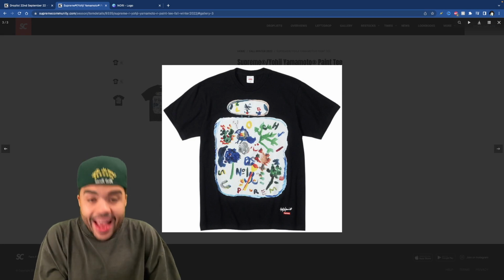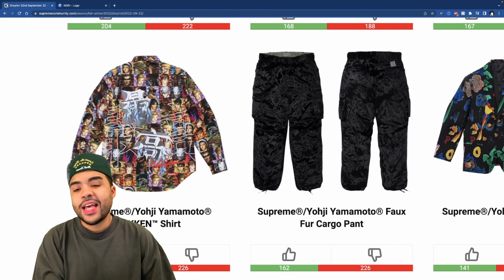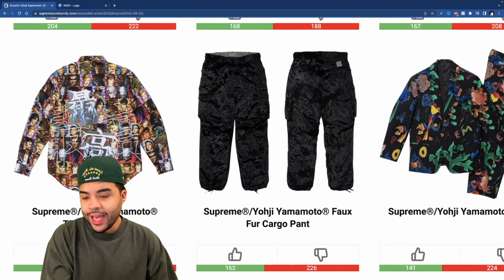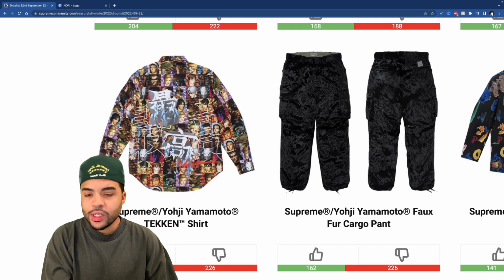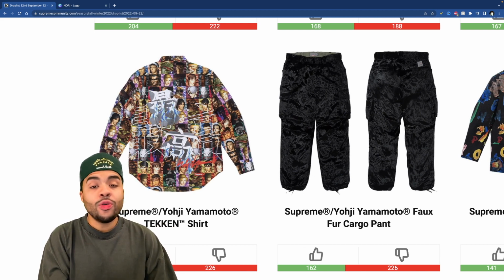Like, this tee is ass, bro, but the Docs with the same print on it look fire. There's this Tekken shirt which literally has every character ever. It has everybody on that shit, bro. There's probably like 150 characters, and it's low-key overwhelming to the eye. I don't know who in the world would buy this shit and actually wear it.